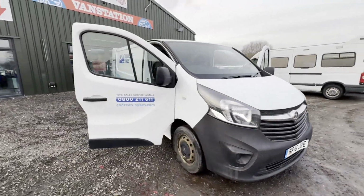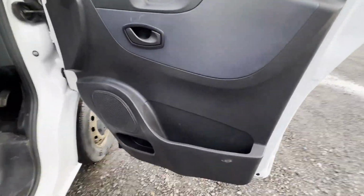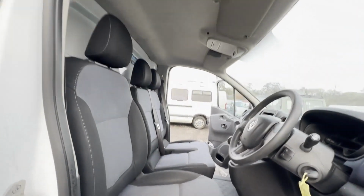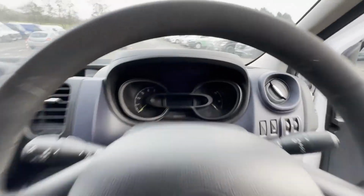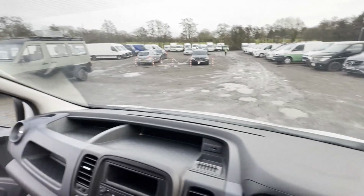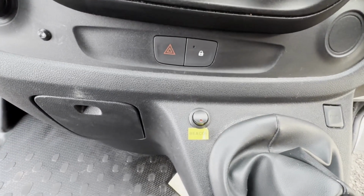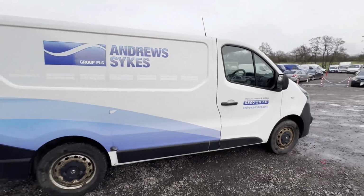Model, 2016 Vauxhall Vivaro L1 diesel 2700 1.6 CDTI 115PS H1 van. Non-runner. Body, white, panel van. Mileage, 119,544. Engine, 1598 cc, 1.6, 115 PS, E5A. Transmission, 6-speed manual, front-wheel drive.